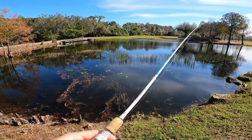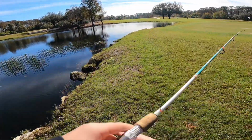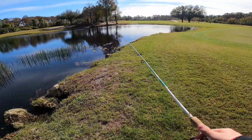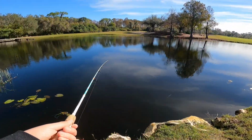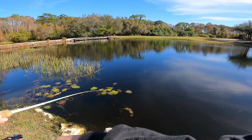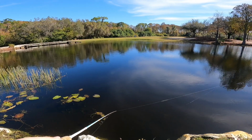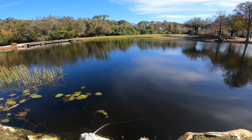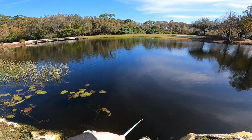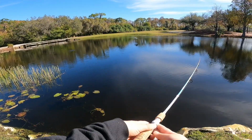But this pond I fished earlier, I couldn't really catch anything. Not really a pond I've seen any fish on, but it looks like a good pond. There's a big bass in here. I already saw him. He swam away though, but these are relatively clear ponds. Oh, there's a dead bluegill on the floor of the pond. But dang, yeah, it's a nice pond. That bird.